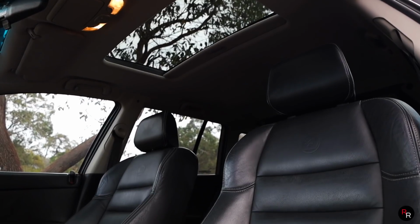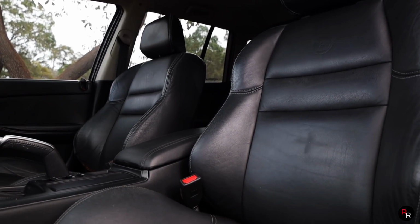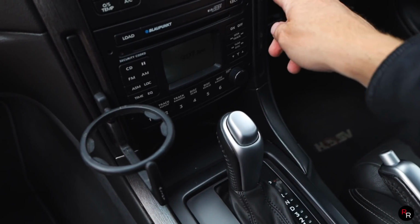It really is. These very nice kind of leather sport bucket seats. They've got the HSV logo embroidered on them as well, so they are quite comfortable. I do absolutely love these cup holders that you just press and they kind of fold out. It is an ingenious design.